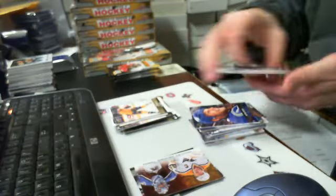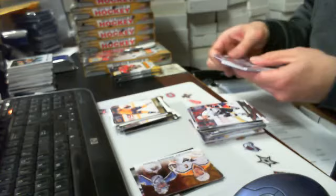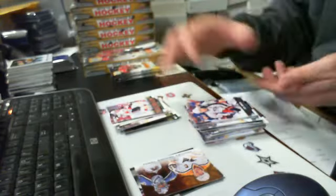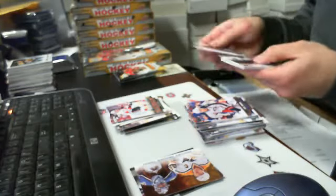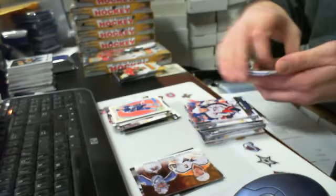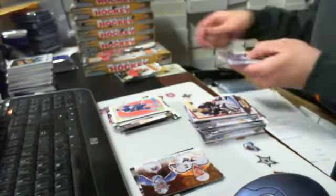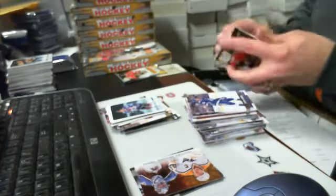Matt Cullen canvas for the Predators. We have a Cody Ceci Young Gun for the Senators. O-Pee-Chee rookie retro of Morgan Rielly for Toronto. A Hockey Hero of Joe Sakic for the Avalanche.